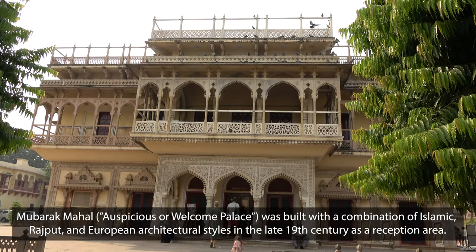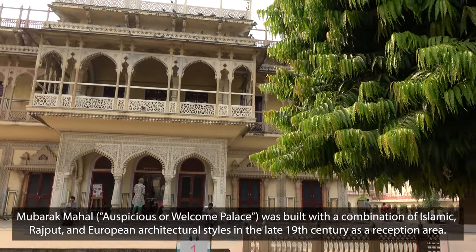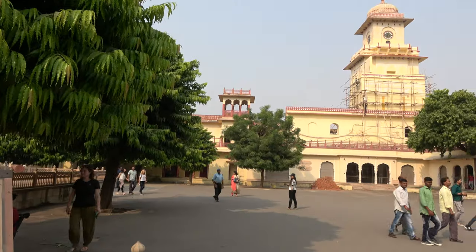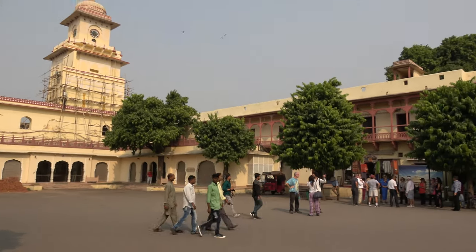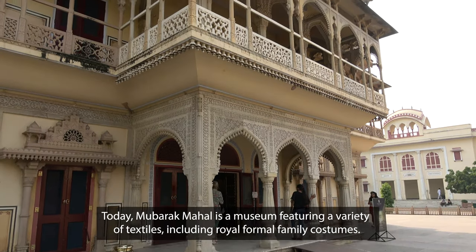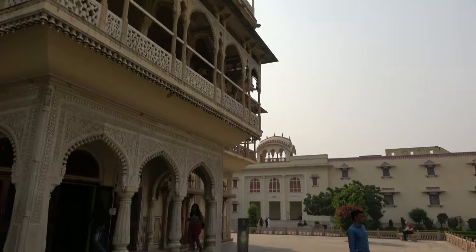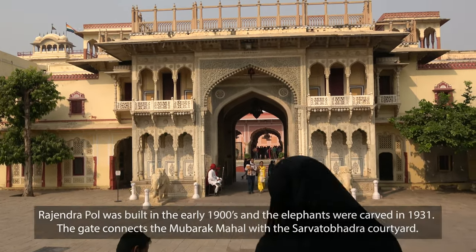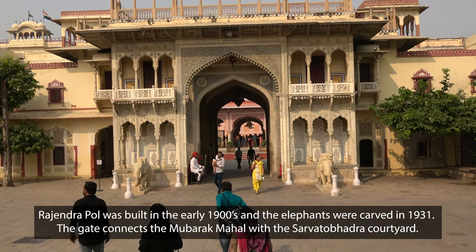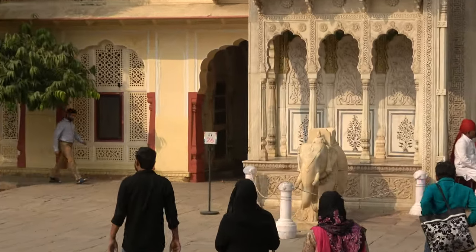Mubarak Mahal. And the entrance gate. When he was born, his father made this gate, and he also put two statues made from a single piece of marble. It's a single piece of marble. Beautiful.